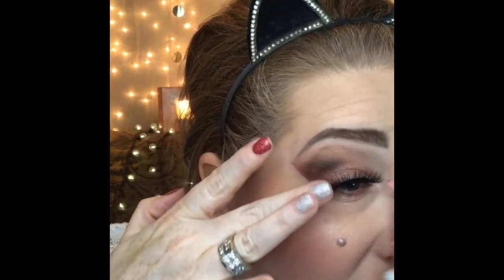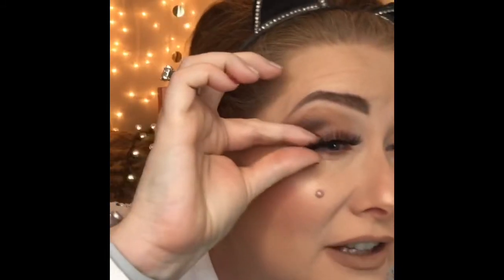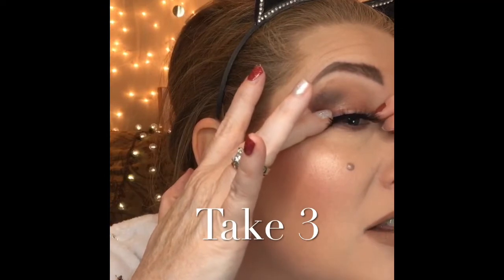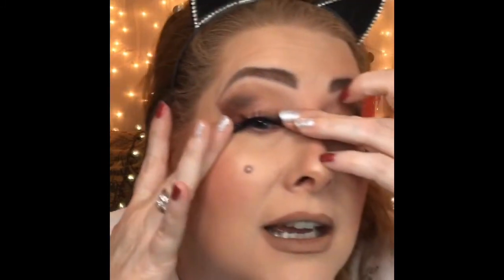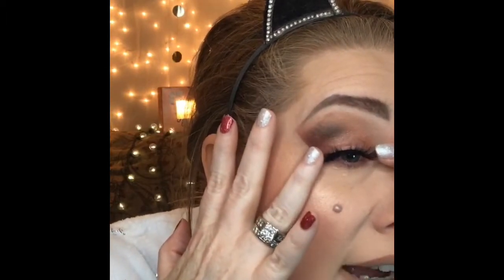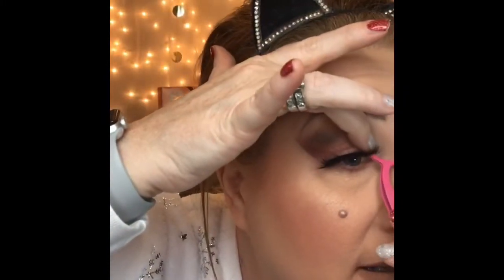Maybe if I don't talk this time. These are pretty. I kind of feel like I didn't go down far enough. And I'm going to try to get them down closer to my lash. Okay, yeah, this time it's working better. This is how I want it. And I'm just going to hold it on there for just a second. Okay. See what I did differently? I got it closer to my lash root, to my natural lashes. Okay. So there's that one.